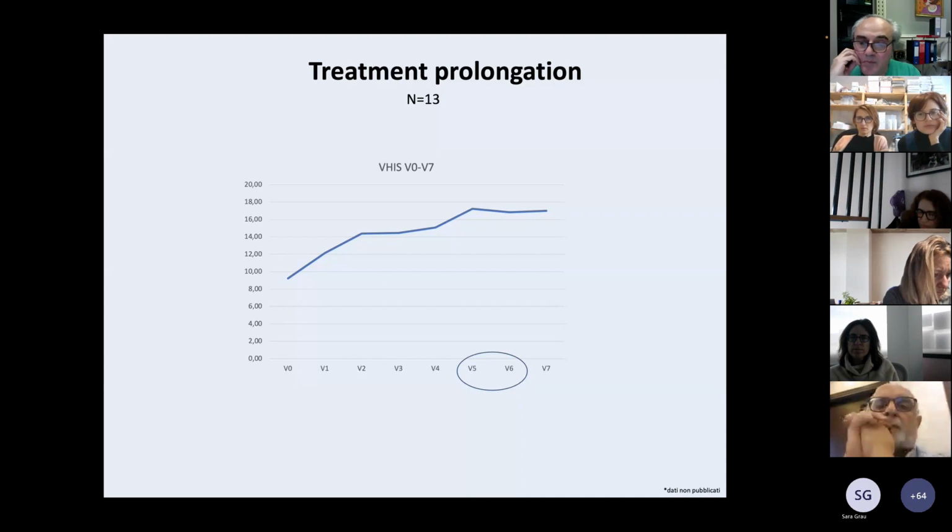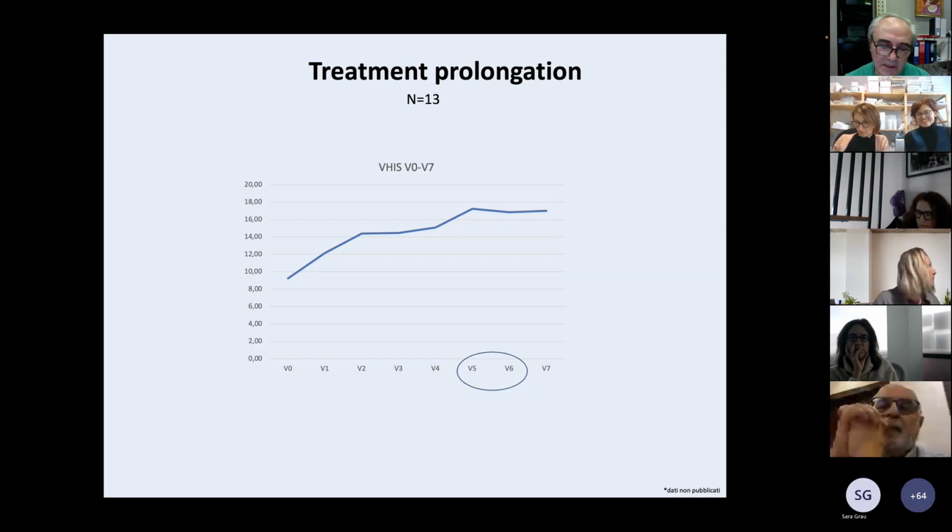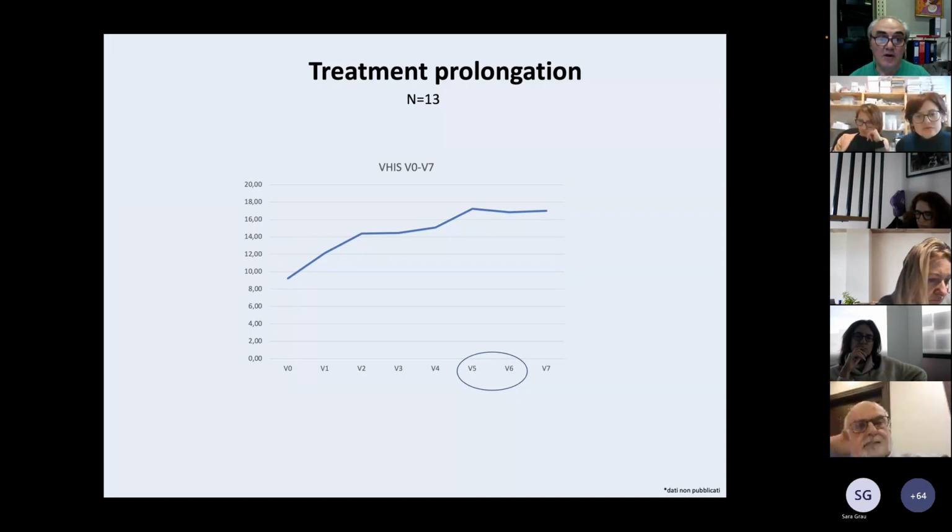And you see that we have a plateau in the effect. Basically, after the first five administrations, we reached a peak value in the vaginal health index that was not increased any more by the additional two treatments. So we may say that it's sufficient to use the five administrations. These are preliminary, but we are rather confident with this result, because I've seen our preliminary data in a larger population. We may say that it's not necessary to increase the number of administrations to have a greater improvement on the vaginal health index.